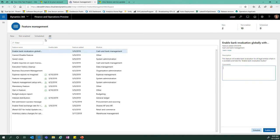Here is my list of everything. Now, this all is going to get pretty long. We know that, it's intended to. There is some filtering here as well, but we'll continue to add some better and smart filtering capability. But what I wanted to point out in this all area is some of the little icons that have been made available.